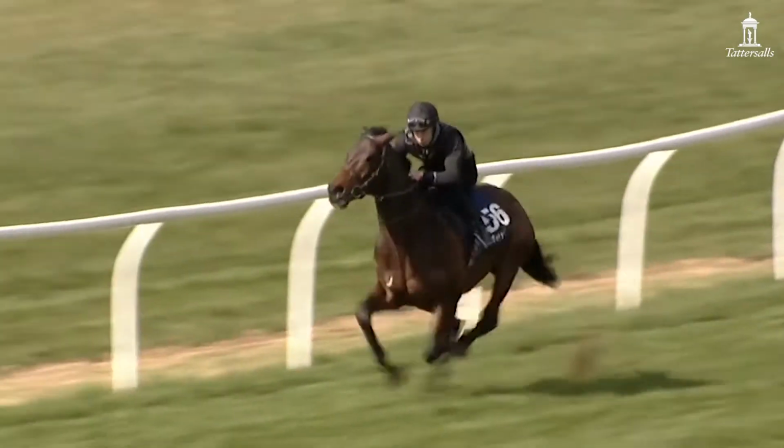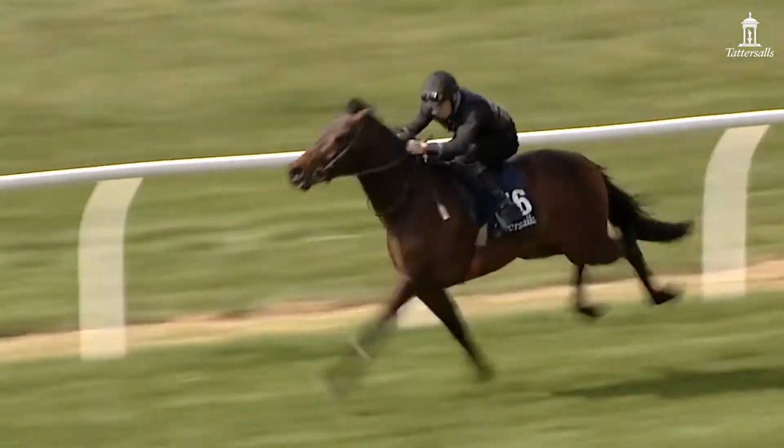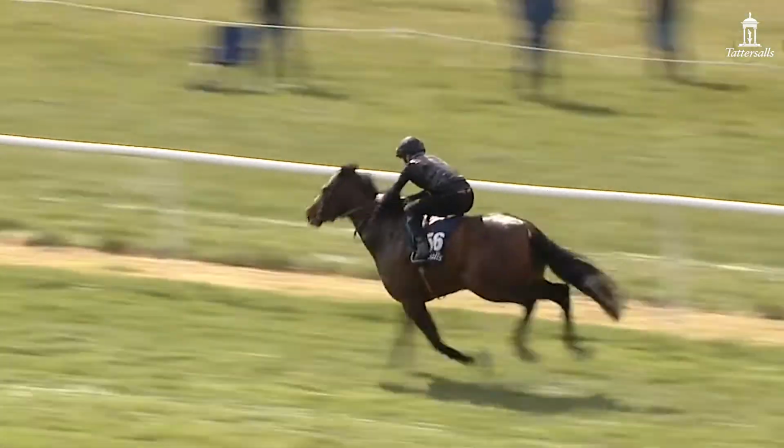He breezed very well and he was very well balanced. He finished very well and his stride pattern was excellent. So I think overall he gave a very, very good show of himself. He's a Juddmonte family and he has all the right credentials to be a good horse.